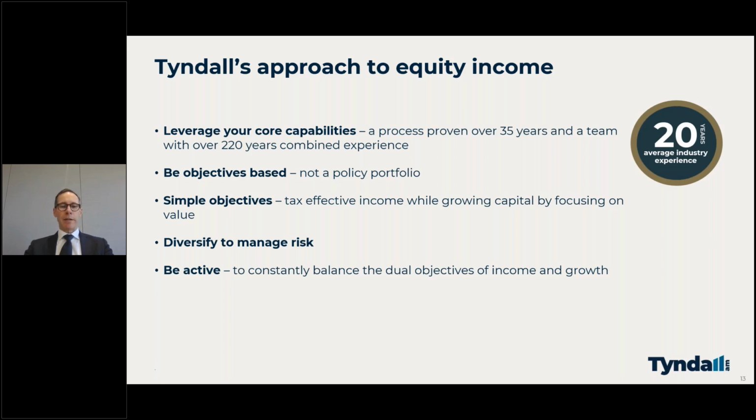Then what we do is we build a portfolio in a modern way, in that it's objectives based. So in the old days, people would set hurdles for a stock to make its way into the portfolio, and then you would get an outcome based on the net result of that. Instead, we start with the conclusion, the objective that we're trying to achieve, rather than setting impediments to that.